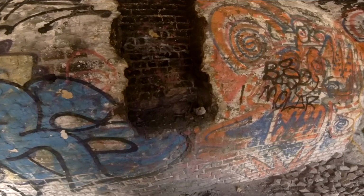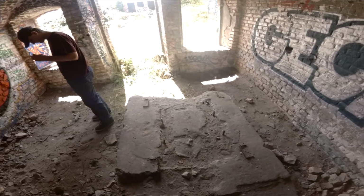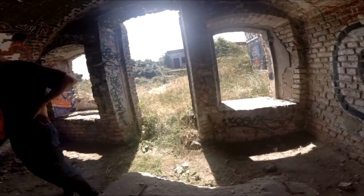Alright, so you can see this was probably a fireplace. You can see the chimney heading out the top. And, nice, there's 4 bolts in the ground. Maybe this was a mount for a machine gun. And that's basically all that's in this casemate.